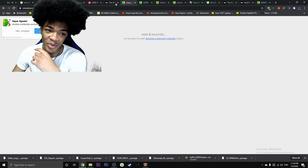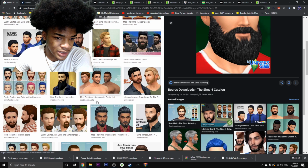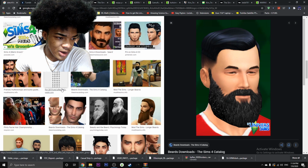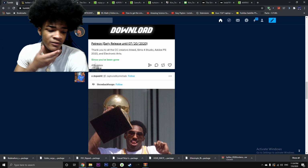So let me go here. Bushy beards. I'm liking that beard. I think I already downloaded that one. I'm liking that beard, though. That's a fire beard. You put that on Malcolm? This beard is fire. This dude makes the Sims. I think his name's like Howdy Ha Ha, or Golly Ha Ha. He showed this video on how to do face things. Crazy. Fire.